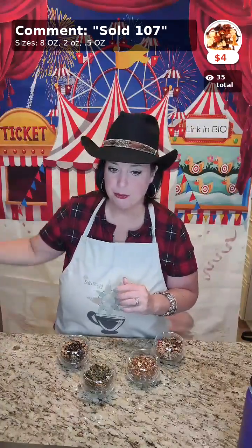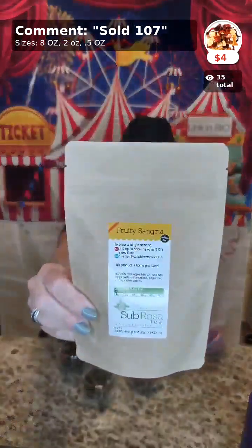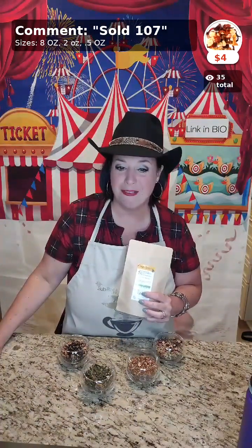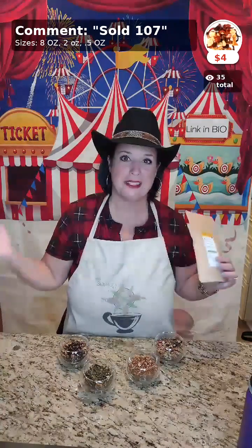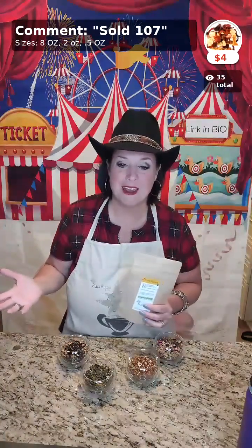Next up is our fruity sangria. This tea in particular we have had in the past. It's always been really popular, and I just thought a sangria would be really fun at the fair, right? Not too much alcohol. At least I don't typically see too much alcohol when I'm walking around the fair. It's hot. I'm not really in the mood, but sangria, right? It's always time for sangria. Nice and fruity and fun.